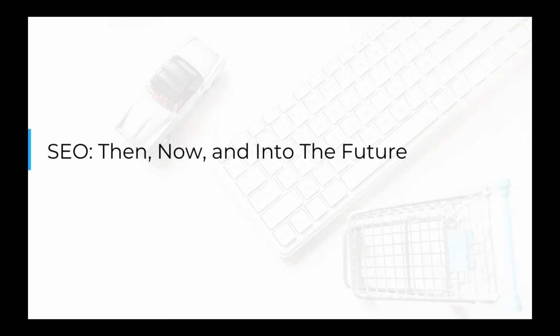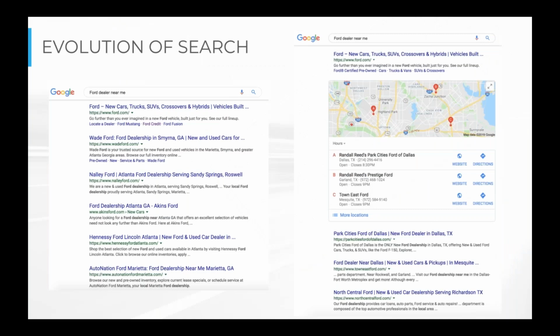So let's set the table a little bit, right, before we get into the specifics. And I think it would be very helpful for everybody to take a look back. We'll talk about where we are today, and then, of course, we want to be forward-thinking, especially when we're talking about Google My Business and different aspects of SEO that are rapidly changing. So let's take a look quickly at the evolution of search.